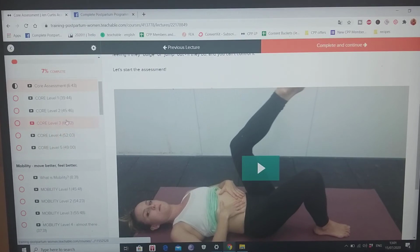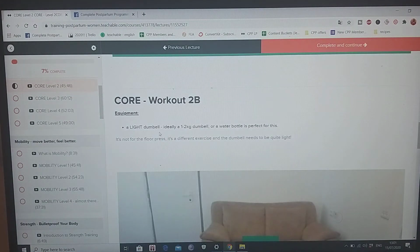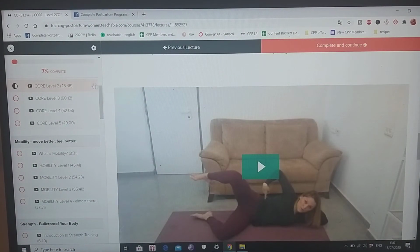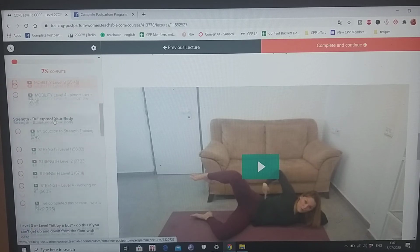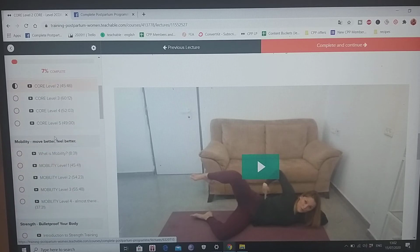So let's say you have to start on level 2, you just work your way through level 2. There's 4 workouts in each section, 2A, B, C, and D, logical, right? And then once you're done with level 2, you can move up to level 3 and so on and so forth. And the same for mobility and strength. It's split up like this because you could be a level 4 on strength, but a level 2 on the core. The strength works on everything else in the body. So you might be different levels, but you can mix and match between the different levels.